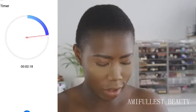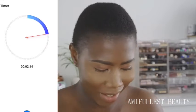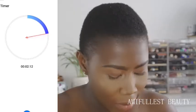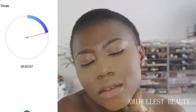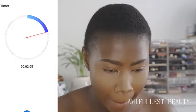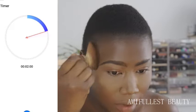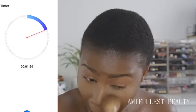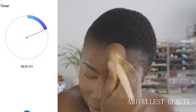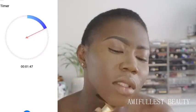Makeup Revolution setting powder. How fast can I go? I don't have 2 minutes. I have only 2 minutes remaining. Okay, let's wipe off this extra powder. 1 minute, 1 minute!